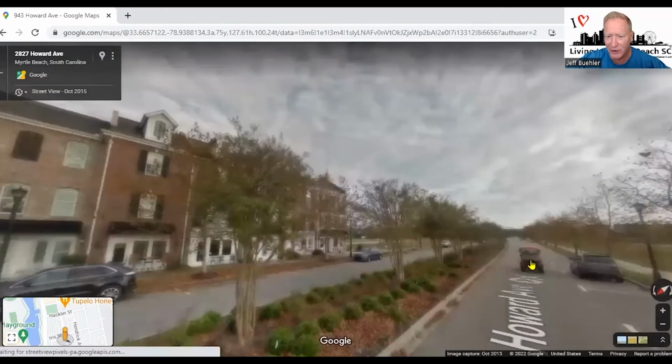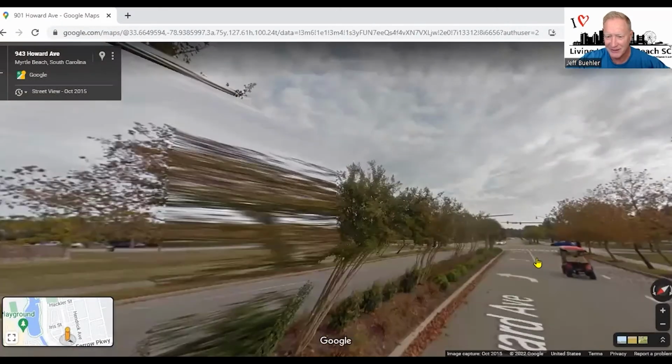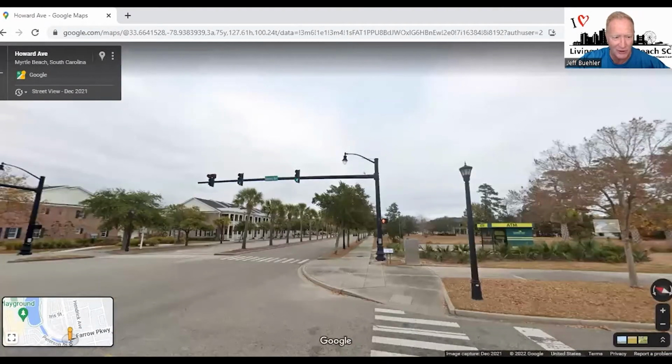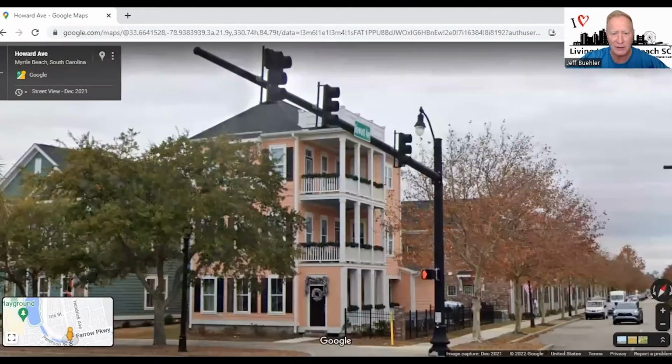Let's continue to follow this golf cart. Let's see, where are they going? So let's see, I guess we lost them. Okay, so we lost the golf cart. Are they still behind us? No, they're gone.